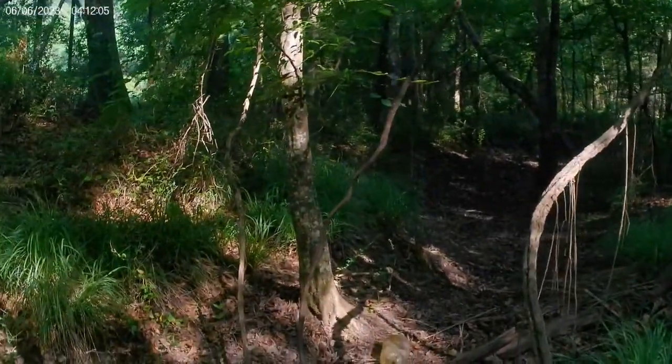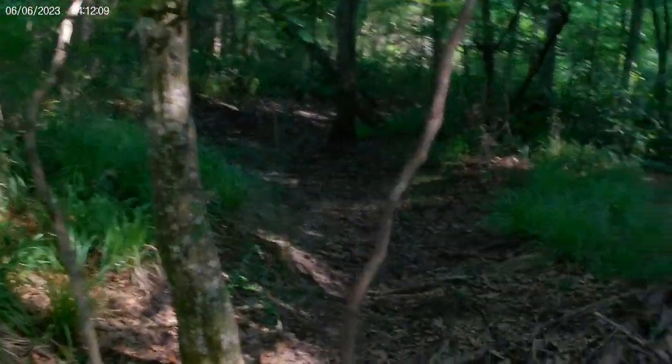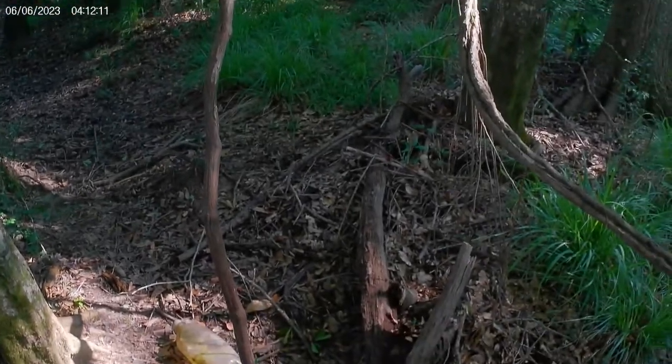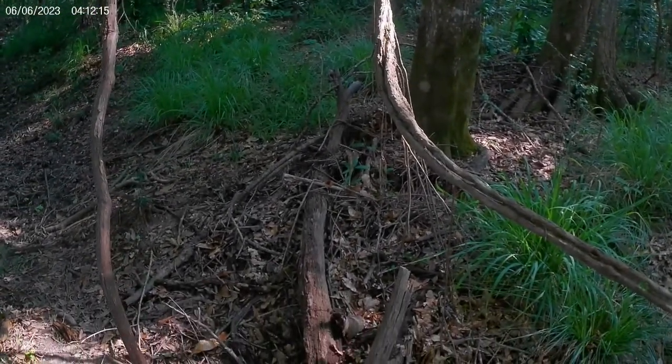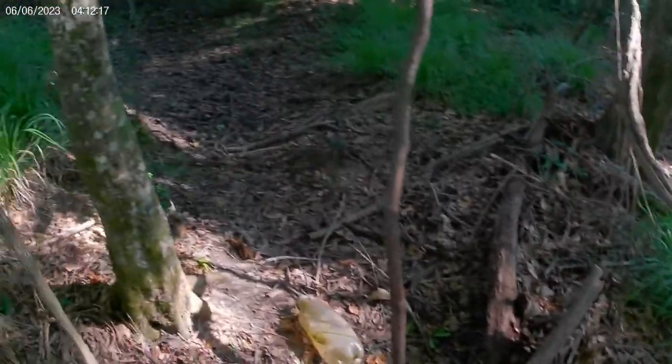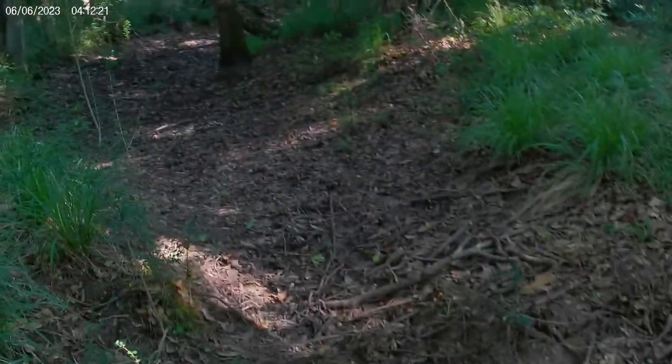Now we're coming up through some, I've seen cottonmouths in here laying in the middle of the trail. And there's probably one in here. I just need to get my glasses on. That's what it takes to keep from getting bit. They're mean and ugly.